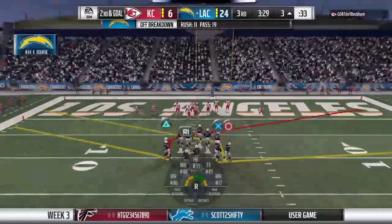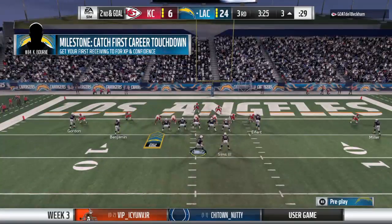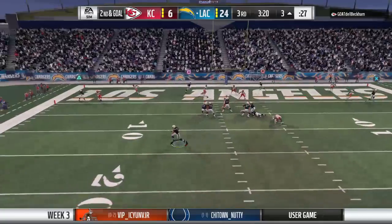Looks to me like maybe there's a little attrition setting in with this drive because when you see that type of a run, I get the feeling the defense is getting a little bit tired. And that's the last thing they need, especially when they look up at the scoreboard.